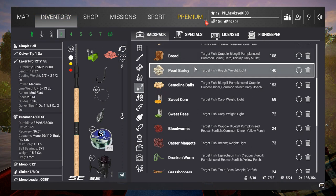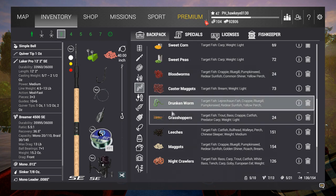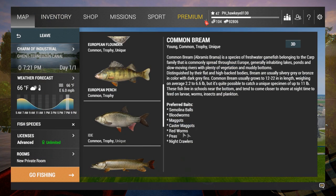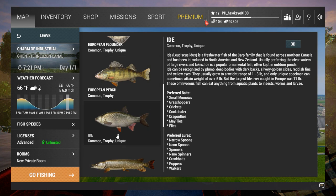Huh. Well, we got small minnows and grasshoppers. Well, let's try the... Did it say nightcrawlers? No, that's common bream. No, it did not. It did say crankbaits, which I'm going to try here in a minute. Let's go ahead and put grasshoppers on there.